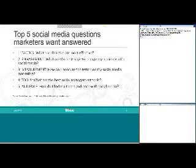It's also quite interesting to understand what marketers want answered relating to social media. Something I come across on a daily basis is that a lot of people use social media, but they don't really understand if they have a good return on investment on their efforts, if they're doing well or not, or what customer engagement is like. Looking at an industry study from Social Media Examiner, it was interesting to find that these 5 questions were very common throughout.